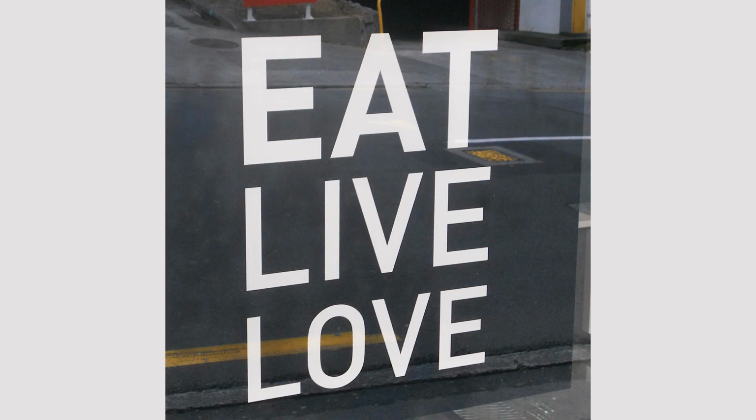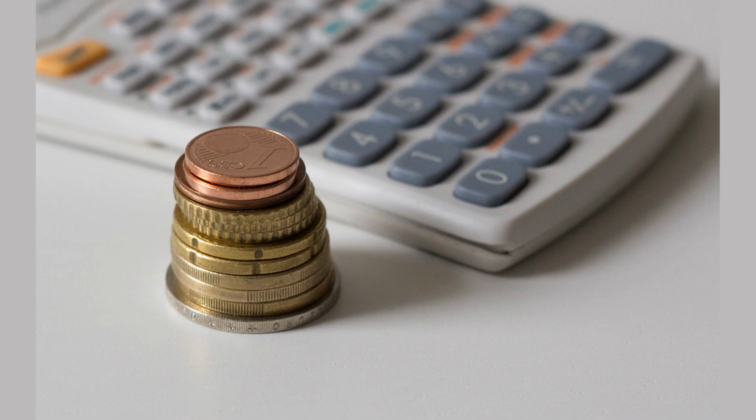Once you have your goals in mind, it's time to prioritize them. Which goals are most important to you? Which ones will have the biggest impact on your life? Next, you'll need to determine how much money you need to save each month to achieve your goals. This will help you create a realistic budget that takes your goals into account.